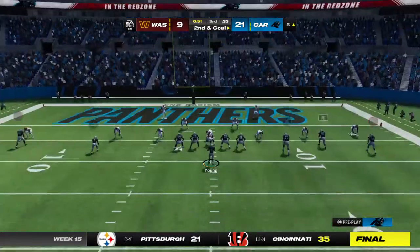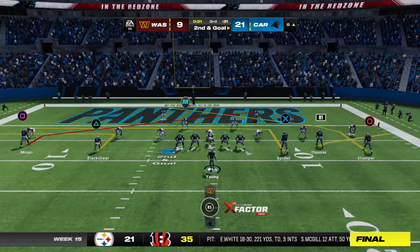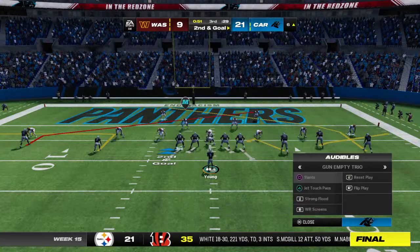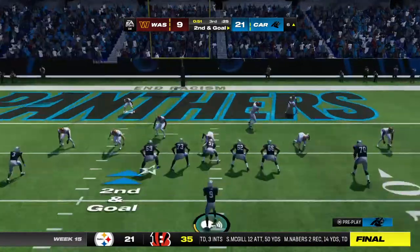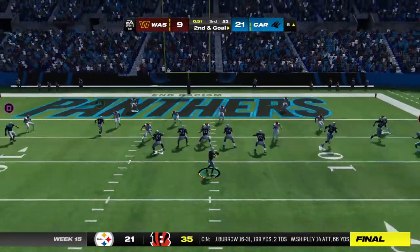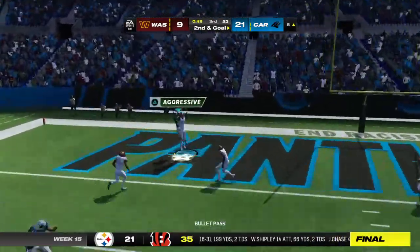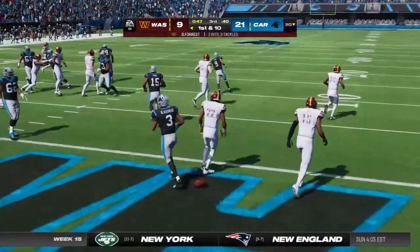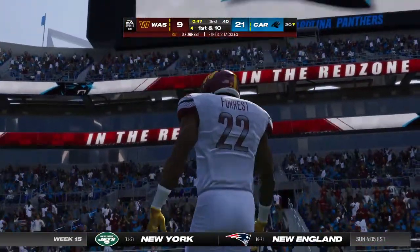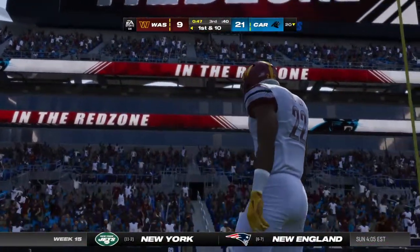The 6-yard line, the line of scrimmage on 2nd and goal. They'll try to throw now. Young. And it'll be intercepted. And the Commanders are going to get the football here as the ball will come out.